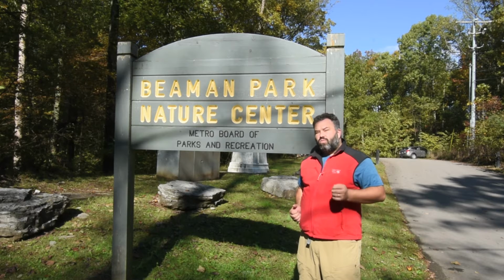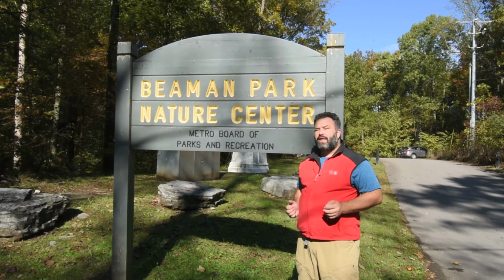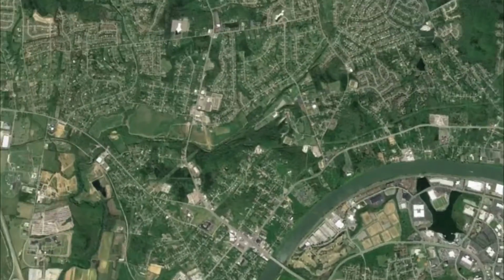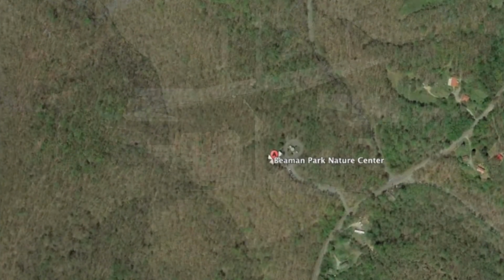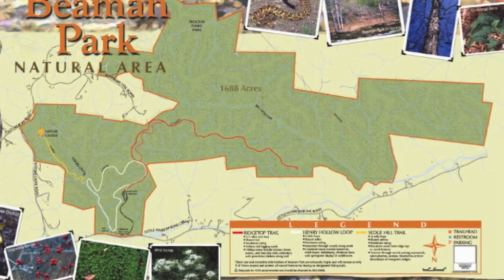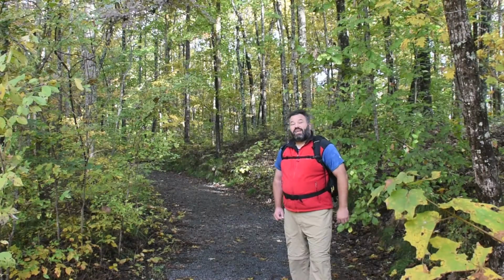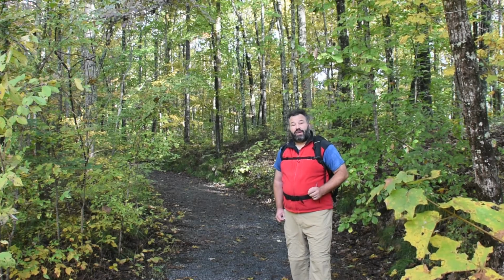We're going to start relatively close to Nashville on the northwest side. If you don't have a lot of time and you still want to get in a nice hike, well, there's no better place than right here at Beeman Park. Beeman Park is a hidden gem in the area, with some good trails and decent hiking opportunities. You won't get any scenic views of the basin, but you will get a relatively relaxing hike. This park isn't as heavily visited as others in the area, and it offers several miles of hiking trails.